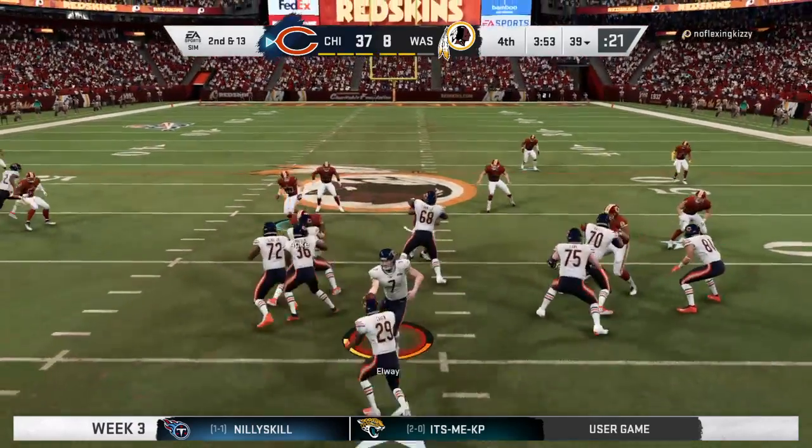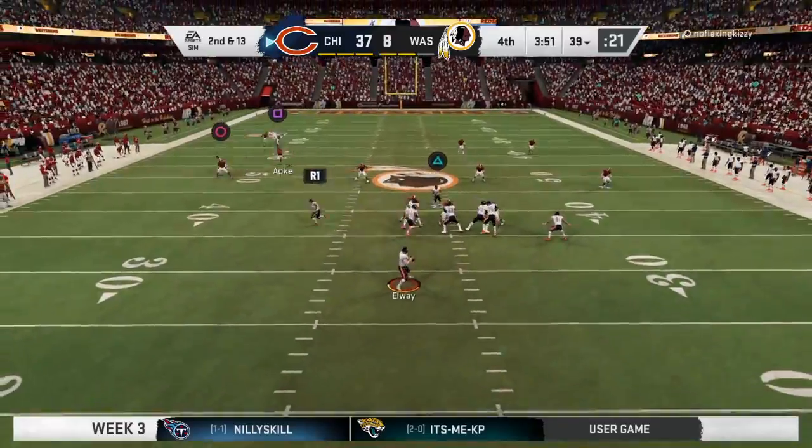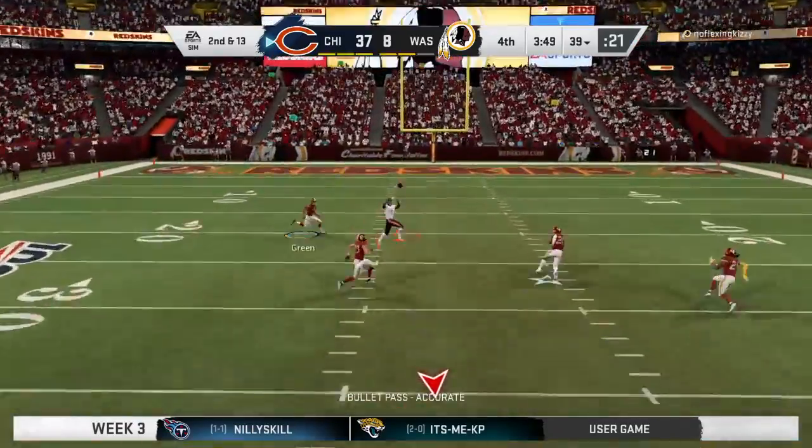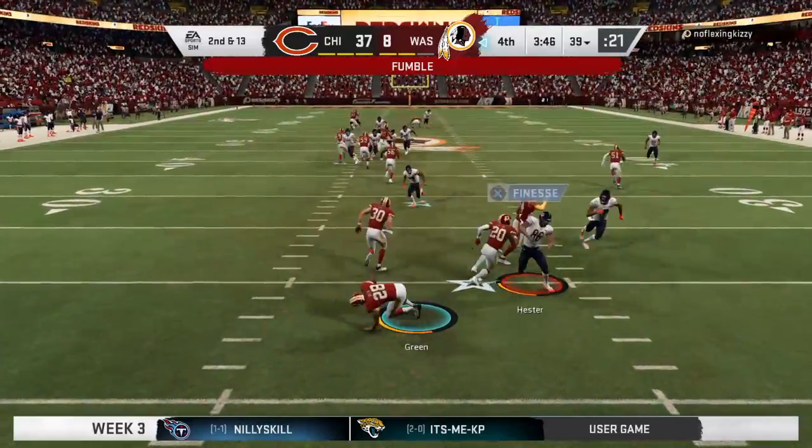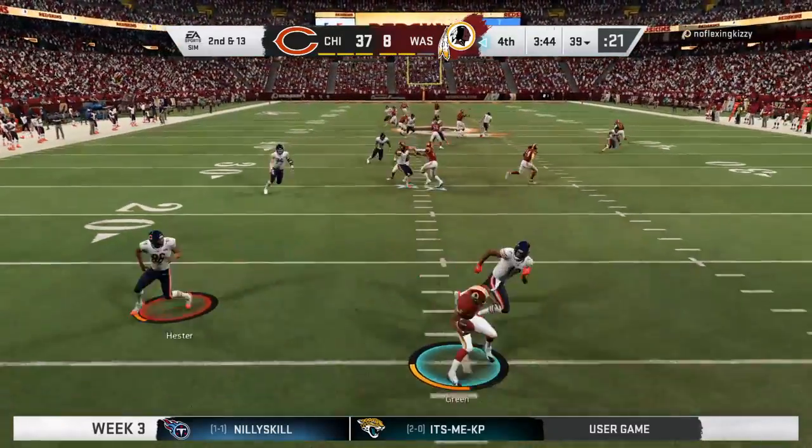Let's go. On second down, Elway. He's going to fire one deep, middle of the field. And now look at this. Big gain, but a fumble. Into the, Redskins have it, they do.